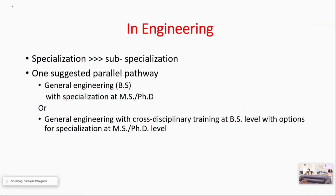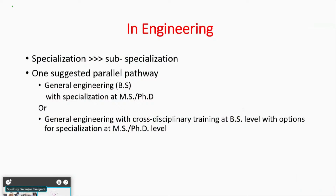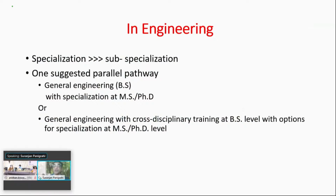Okay, so the lesson we learn from the medical domain is that we don't have to change what we are doing, but a suggested parallel pathway for the people who want to work in the complex domain, such as the healthcare domain, is to develop a general engineering, which is a generalization, general engineering with a specialization at master's or PhD level, or a general engineering with cross-disciplinary training at the bachelor level, with option for specialization, sub-specialization at master's or PhD level. So that is what we are thinking. That's a lesson we can learn from the medical side to adapt it to our engineering and technology domain.